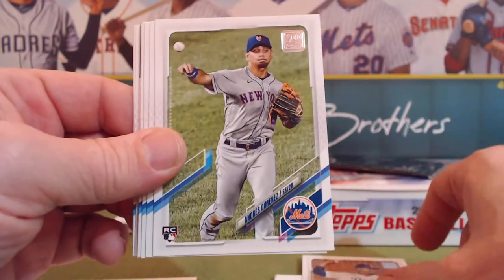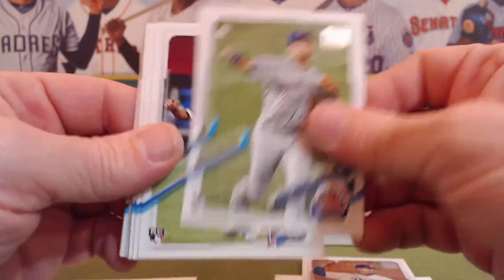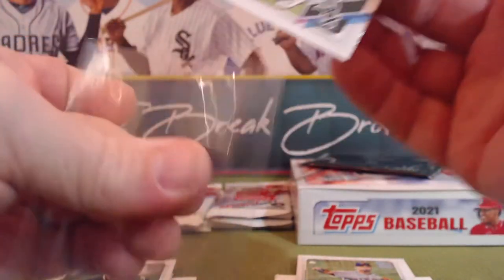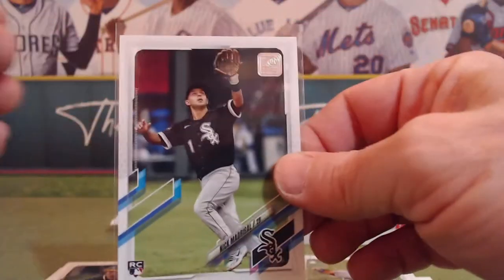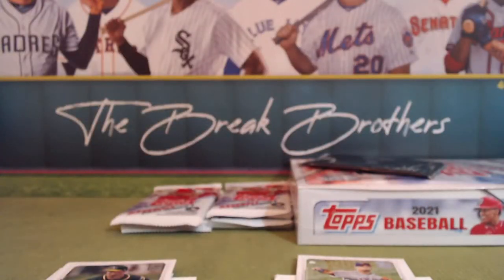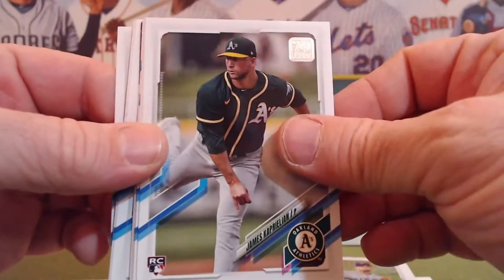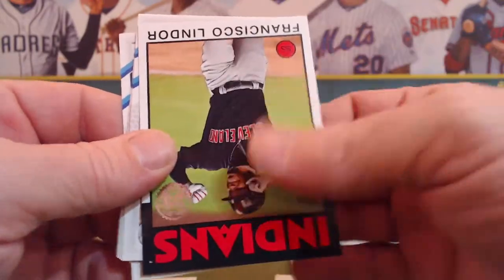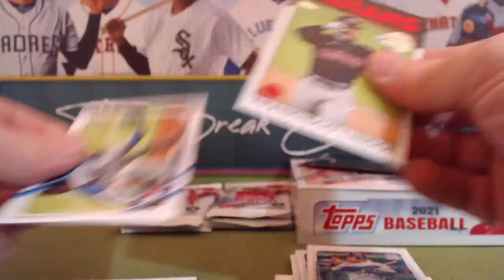We got a Gratterall for the Dodgers and Aaron. Andres Jimenez, Nick Madrigal, there's another good one. Great young player for the White Sox. Should be making some noise here soon. His rookie card. Gordon Torres. Good talent for the Yanks. Josh Donaldson. Garcia. Here's a Lindor, 86.